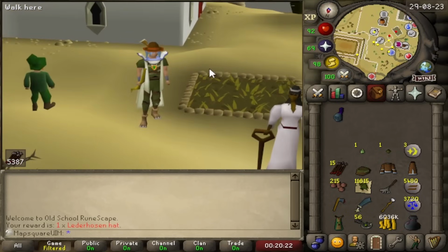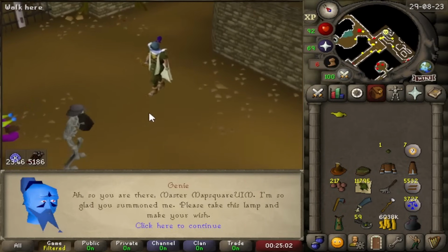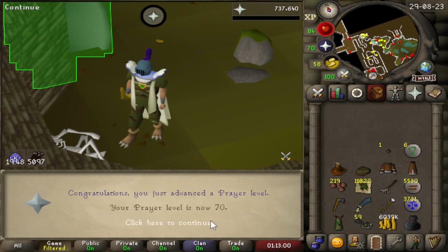So there's the Lederhosen hat, I'll be keeping this, thank you. Another genie. And another one. With this big bone, I get level 70 prayer. That's a clean level, very nice.